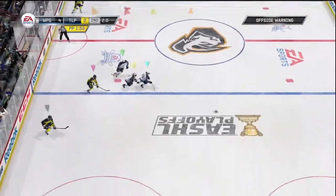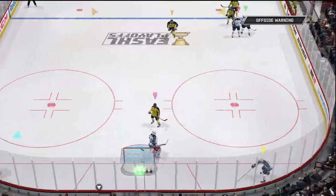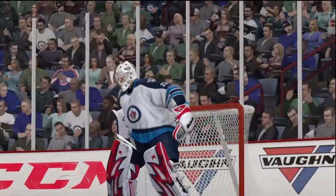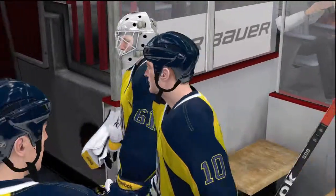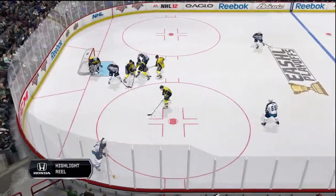Pass on the wing. 19 minutes, 52 seconds. Go across ice with that. All kinds of offense. Unfortunately, one team's taken the beating in that regard. 4-0 after two.